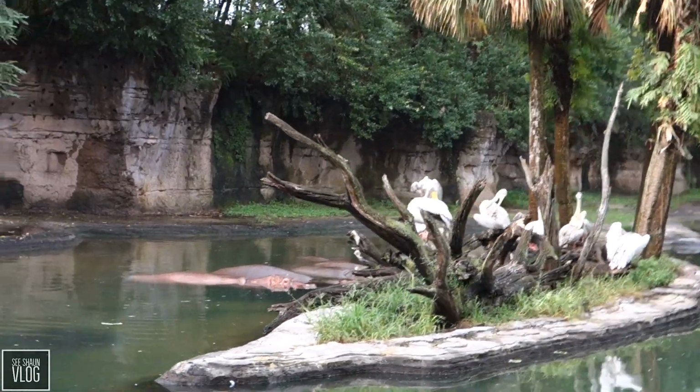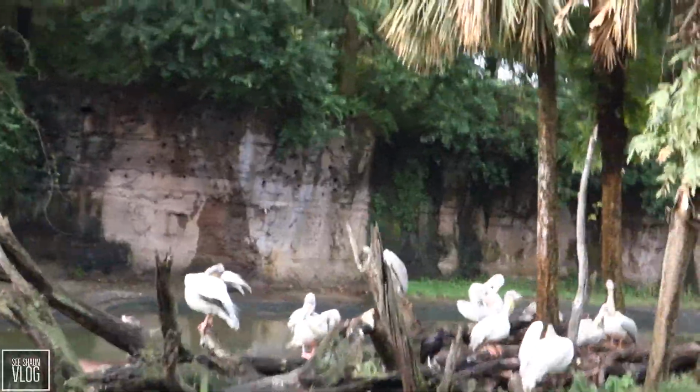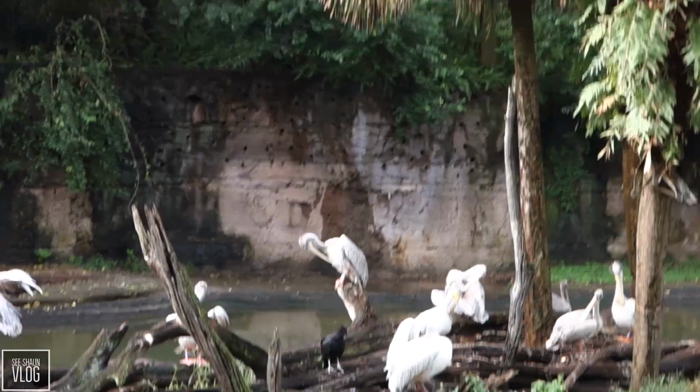So we can find some a bit closer. Pigback pelicans here too. Large pelicans nesting on the island. Whole flock gathers fish in the shallow water. So they feed at the same time.